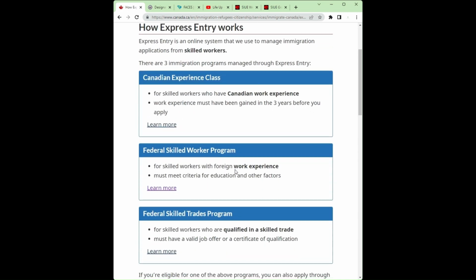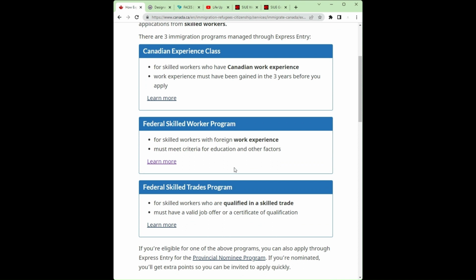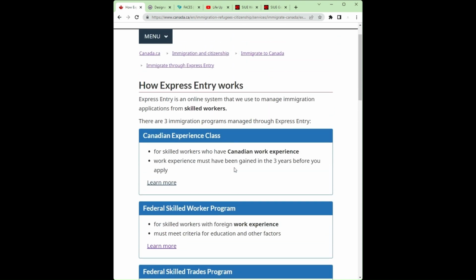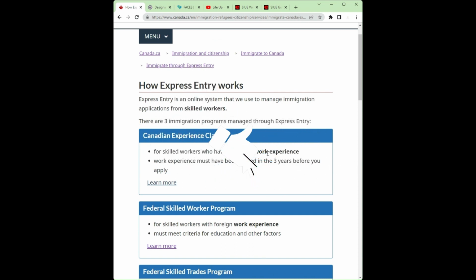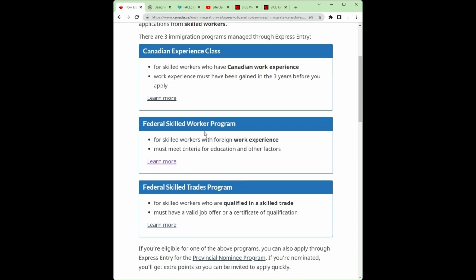So how it works, you have 3 programs managed by Express Entry. The Canadian Experience Class is for those who are already in Canada and want to get permanent residence. Then the Skilled Worker Program is mostly for internationals who are not yet in Canada, with foreign work experience. And then the Federal Skilled Trades.